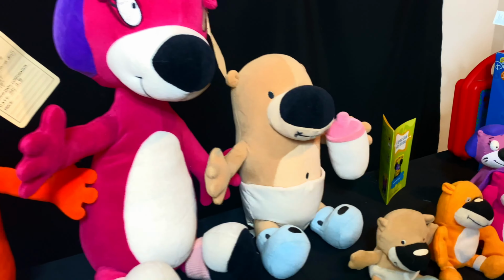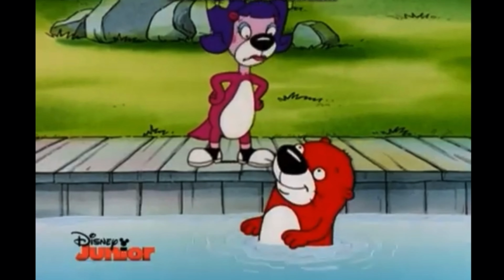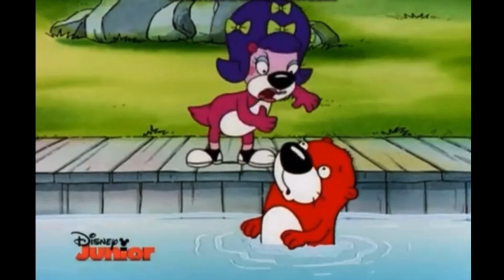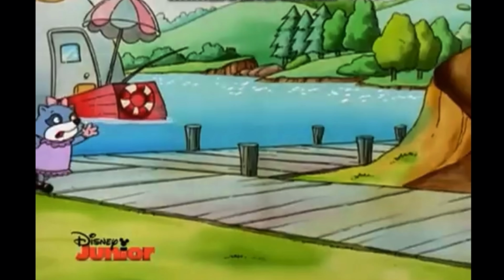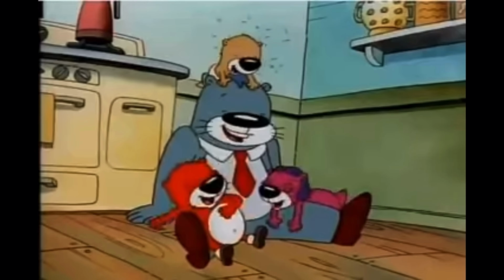Today's episode is very near and dear to my heart because we are going to be diving into my collection from my childhood of one of my all-time favorite Playhouse Disney shows. Pb&J Otter ran from, I believe, 1998 until 2001. Of course, reruns ran, I believe, up until 2006, and it was just such an amazing show. It focused all on Pb&J Otter, who are three otters that live in this magical world, this cute little town of Lake Hoo-ha. Yes, that's it. And it was just such an amazing show.